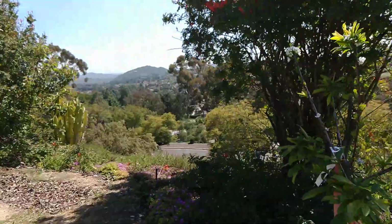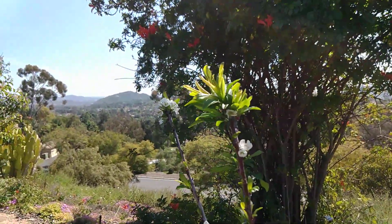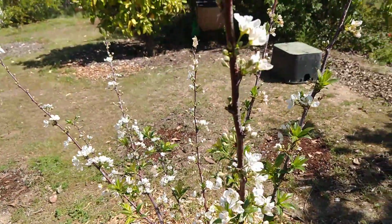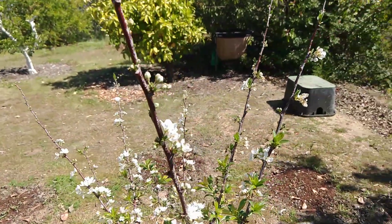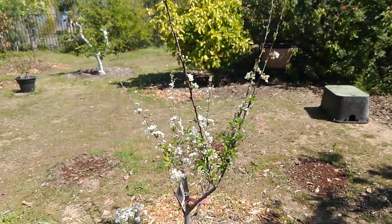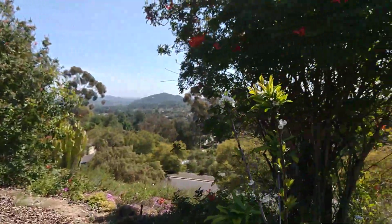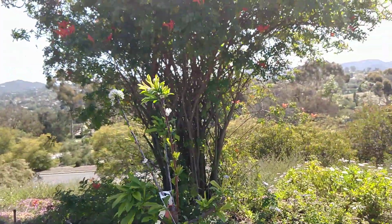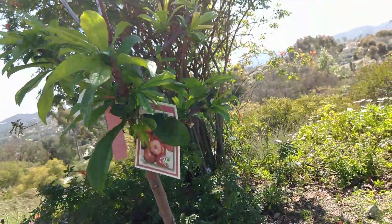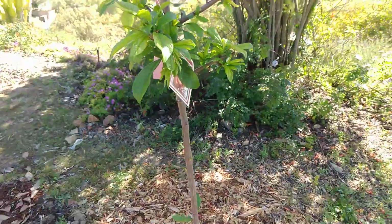So what I've been doing is I've been plucking a couple flowers from time to time off of this and just basically nuzzling them up to flowers over here, hoping I can hand pollinate a couple so I can have at least a couple pluots this season. But next year, definitely I'll have a bunch of pluots and maybe some of these Dapple Dandy ones too.